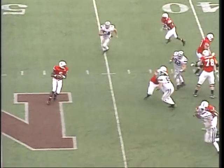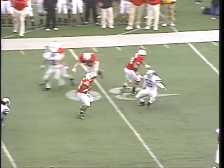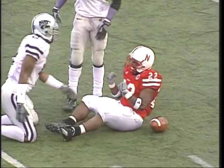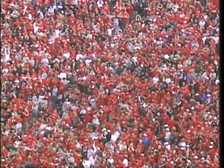Lord fakes to Ross, rolls to the right, under pressure, throws back to Ross on the screen left. He's got a first down at the 30. He's at the 25. He's at the 20. Ross stumbles and is dragged down at the 12-yard line by Rashad Washington. He came within an eyelash of scoring. He got 27 on the throwback screen to the left.